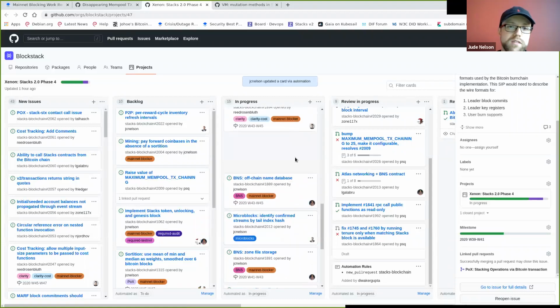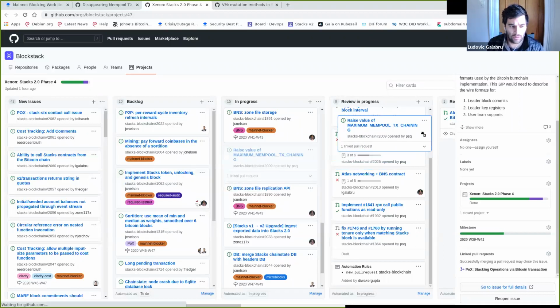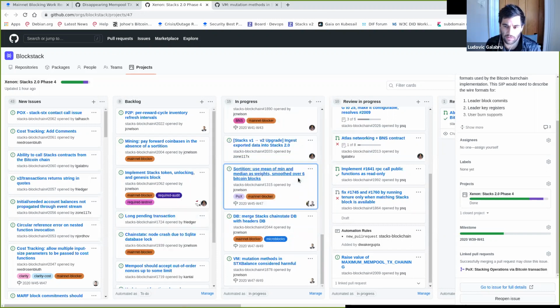And the off-chain name database, and all the BNS issues, are still just waiting on full review now. There are no other new changes or work there? No, there are no changes. I'm working on the migration of the V1 data to V2. Awesome. And I think that we are kickstarting the BNS effort today with Tintash. We're kickstarting what? I'm sorry? The effort for the BNS APIs with Tintash.